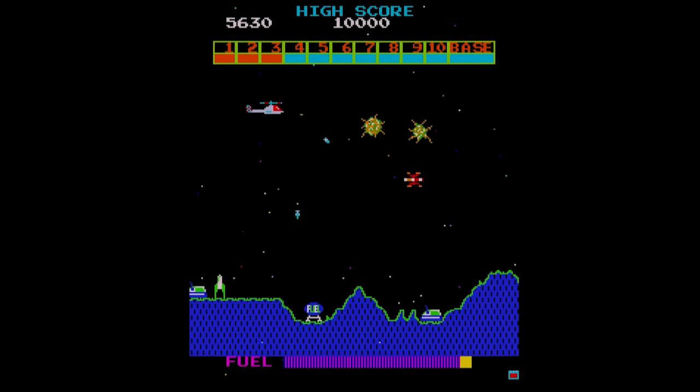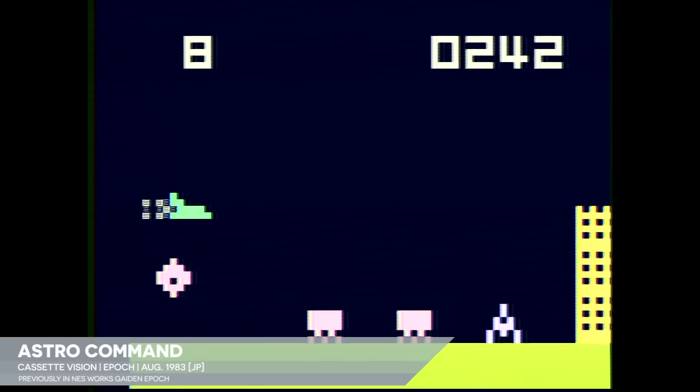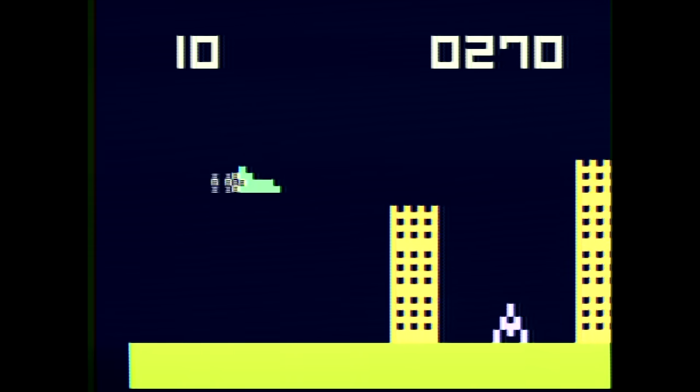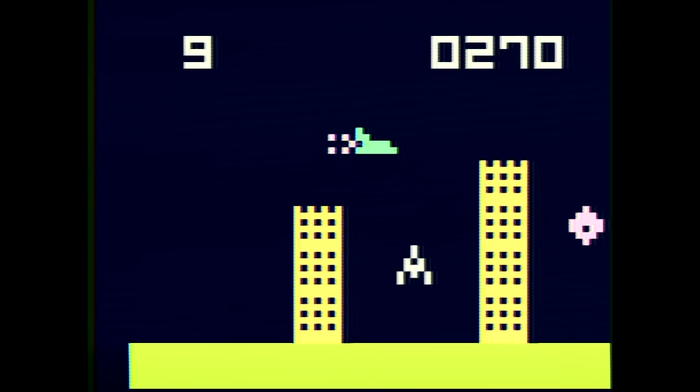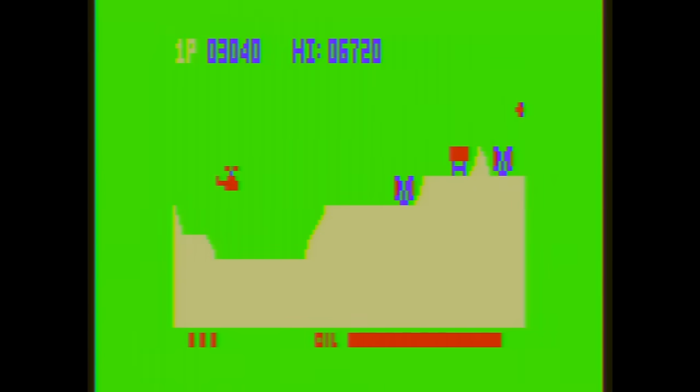Gakken's adaptation of this game is functional. It's a fair bit smoother than Epoch's Scramble clone Astro Command for Cassette Vision, but considering that game was pushing at the boundaries of a device designed for playing Pong and Space Invaders, I'd still give Astro Command the edge, simply for being a case of, dear God, how do they do that?